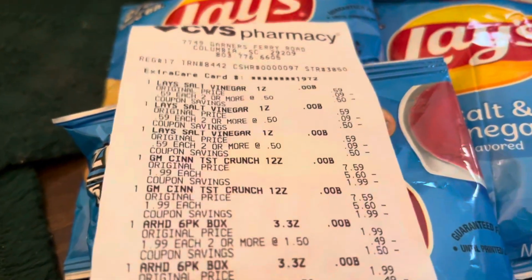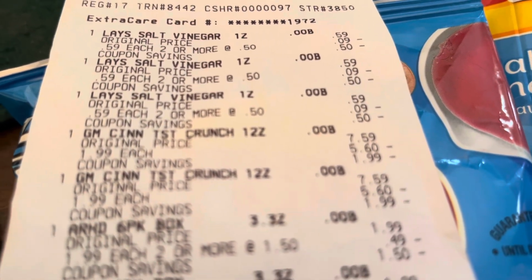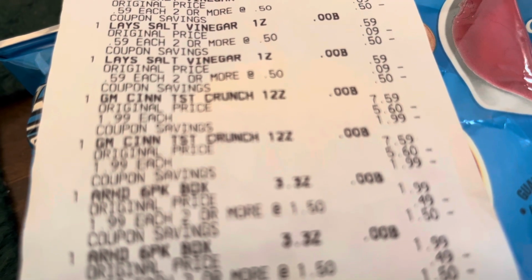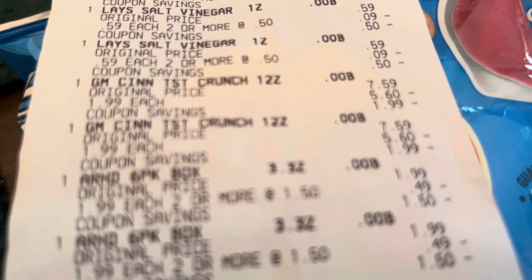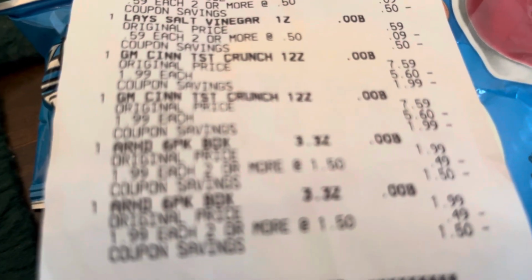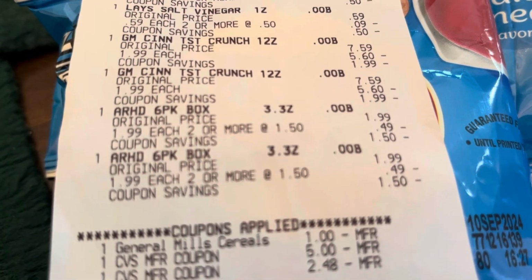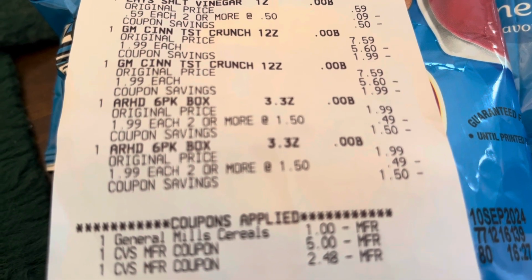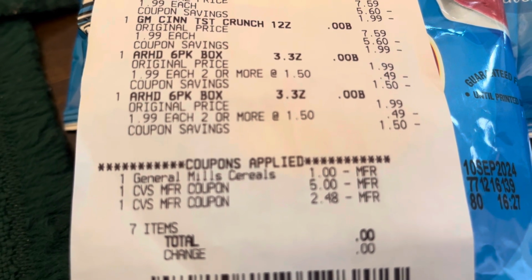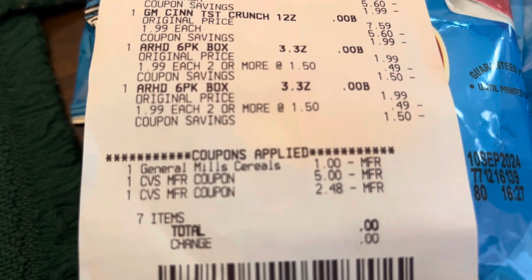And this is that receipt right there. The Lay's salt and vinegar, 50 cent, 50 cent, 50 cent. All right. The original Cinnamon Toast Crunch, $7.59. I know we've all raged against the machine on that, what cereal costs these days. That is sickening. Anyway, then we got the Airheads. So there you go. That came off. $1 off the General Mills cereal. $5, so $7.48 of my $8.